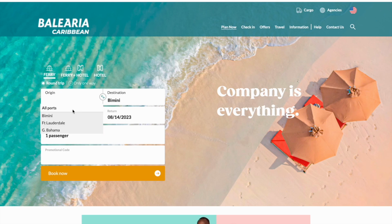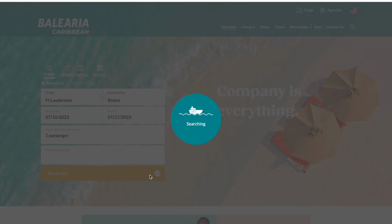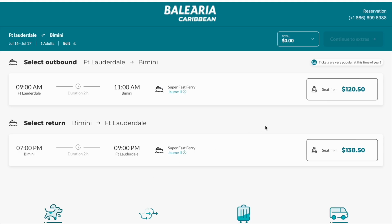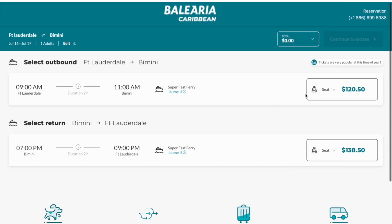And now on to pricing and dates. So the BALEARIA usually sails every Sunday, Monday, Wednesday, and Friday. Monday is not all the time, but it is sometimes. It is year-round. Now again, those days may change here and there depending on high season, etc. Overall, from what we found, the average was about $120 to get to Bimini and $138 to leave from Bimini. Now, it pretty much always sails to Bimini at 9 a.m. and leaves Bimini at 7 p.m.